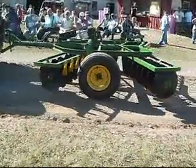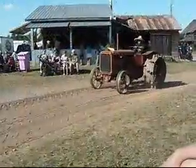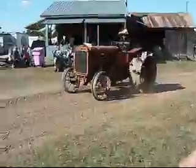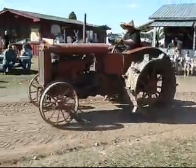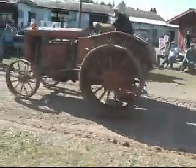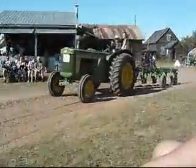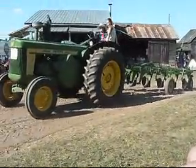1958 720 John Deere. 28 Allis Chalmers Mule. When you got that tractor, you got the tractor, a tool kit, a certificate for a kidney transplant. Owned by Jeff Stone, driven by Angela Pass.